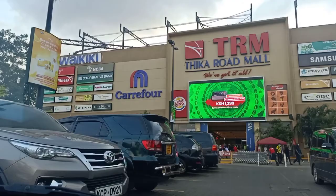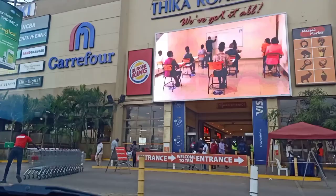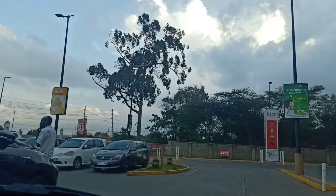Now we're going to park our car. TRM has plenty of parking, so we are off to the rooftop. Then we will show you all around TRM for the part that we've visited.